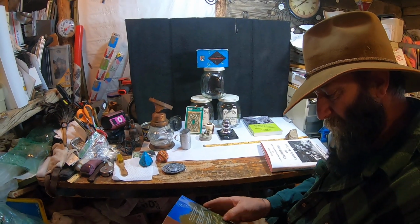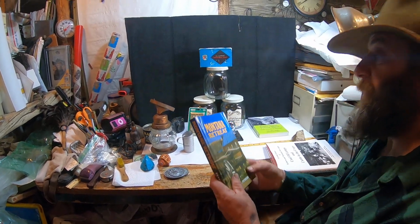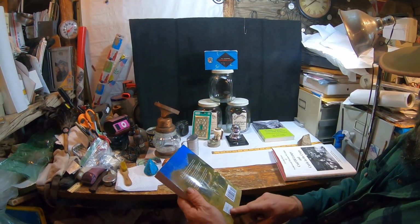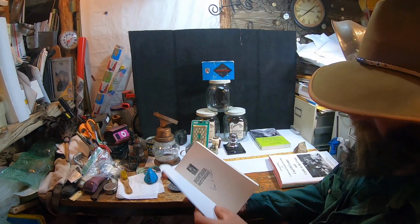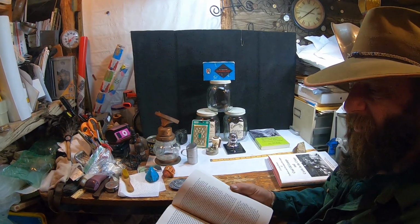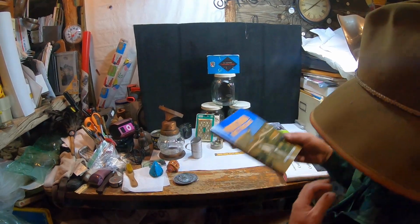You know, Montana wouldn't be Montana if it wasn't for us Idahoans giving them that chunk. I like Montana, but this one, it came from McCall Drug originally, $25 originally, and it's signed by the author. It's actually a novel, which I didn't really know. I just saw the Montana Retreat, saw that the author had signed it, so I picked it up.